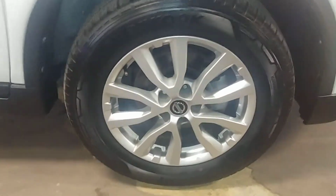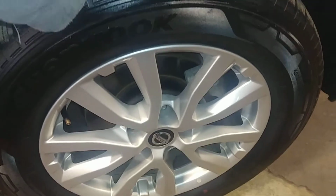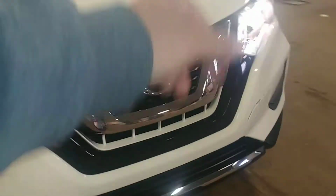This door looks pretty good. Here's your front passenger seat. The other side of the rear passenger seat, no holes, no tears, no rips. This door looks good. Front passenger seat, no holes, no tears, no rips to that. Front fender looks good. Front passenger rim looks good. Tire tread is just under 730 seconds as well. Headlights are working. Car is running smooth.